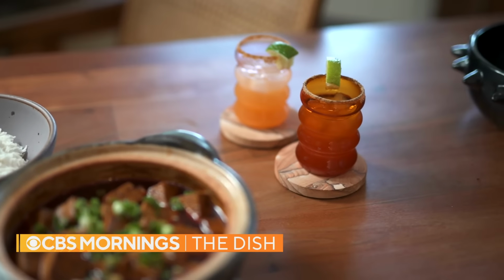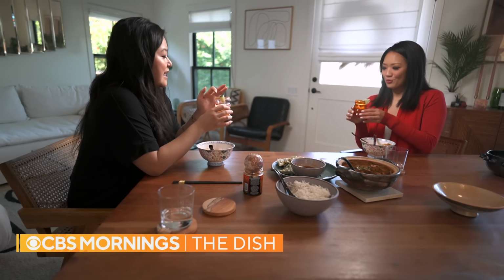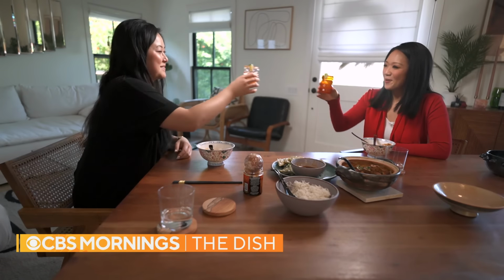I have made a version of a mezcal paloma. There's a rim of mala spice. Oh. And then a little bit of the chili crisp oil as well. Well, cheers. Cheers.